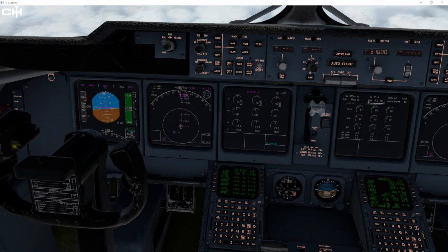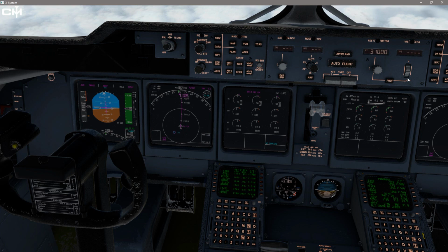So with that in mind, we do have an altitude restraint of 27,000 feet at Auger. So let's go ahead and just put this at 27,000 for the moment, if I can get things to work here.